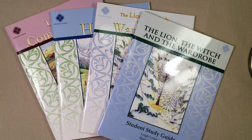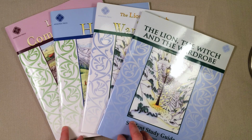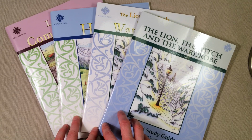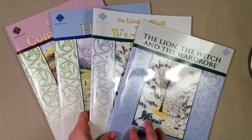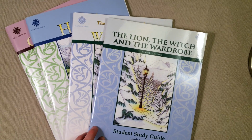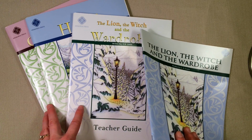Some different homeschool curriculum. Today we're looking at Memoria Press's literature guides, and this is one that several of you have requested, so I wanted to make sure that I got it out there to you. I have to look at The Lion, the Witch, and the Wardrobe, Heidi, and Lassie Come Home. Now, I only have the student study guide for The Lion, the Witch, and the Wardrobe. I have the teacher's guide for the rest of them.